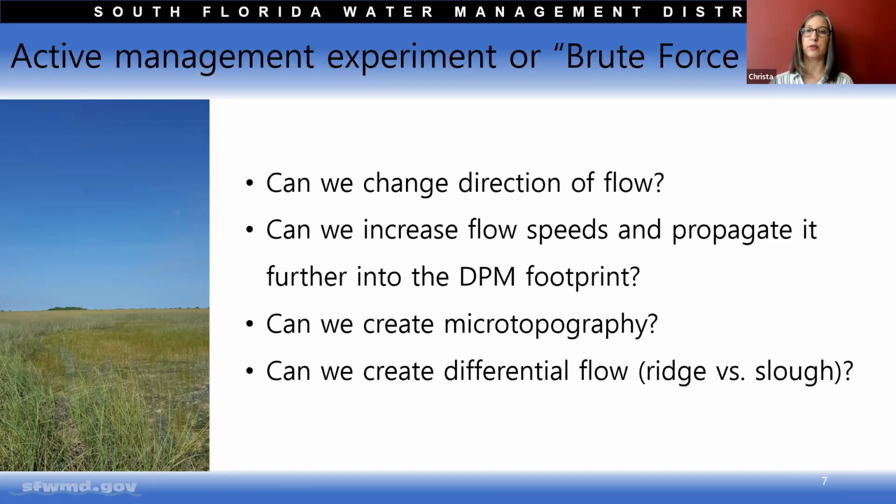We wanted to know if we could create microtopography, because there is a difference in elevation between the ridges, which are sawgrass ridges, usually about 20 centimeters or more higher than the open water sloughs. Which is very important for creating the structure of sloughs, could we actually create this differential flow through ridges and sloughs through our active management?